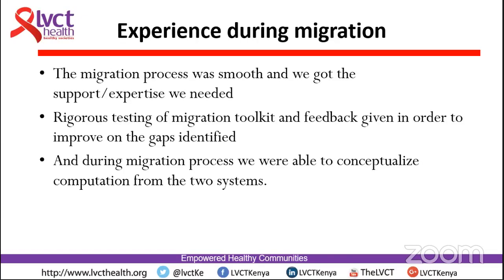Experience during the migration. So the migration was smooth. According to us, we never experienced any challenge, any bugs. We never experienced any bug at all. So to us, it was working for us well. And we tested everything just the way it was indicated in the documents for migrations.